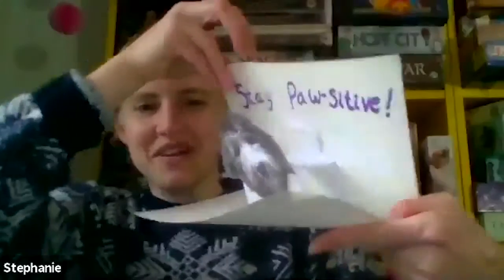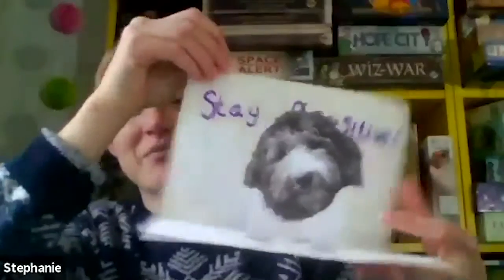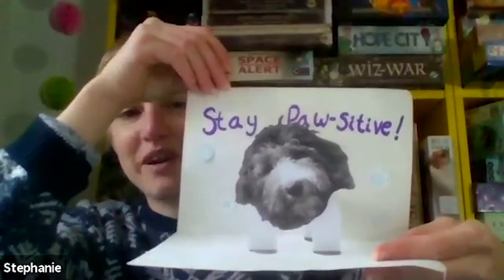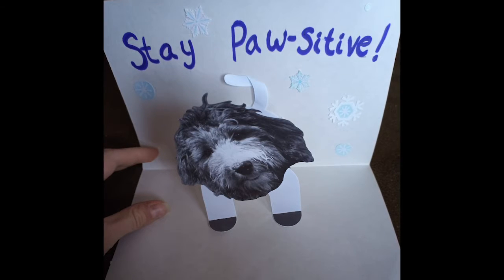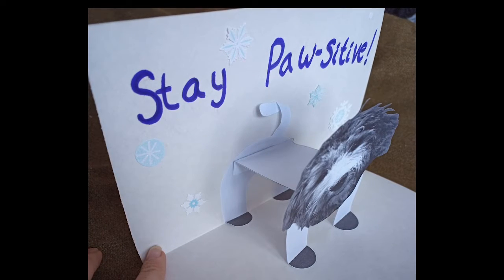Okay, so I made a pop-up card. I don't know if it shows up very well on here, but it is 3D. It's just white on all sides, so it pops up and it says, "Stay positive." And I printed out a template for the body, and it had a cute little dog head on there, but I decided instead I'd print off my dog and put that there. So that's cute. And there's some little stickers in the back that are snowfalls, but I kind of made a poor color choice there, and everything's white, so it doesn't really show up too well.